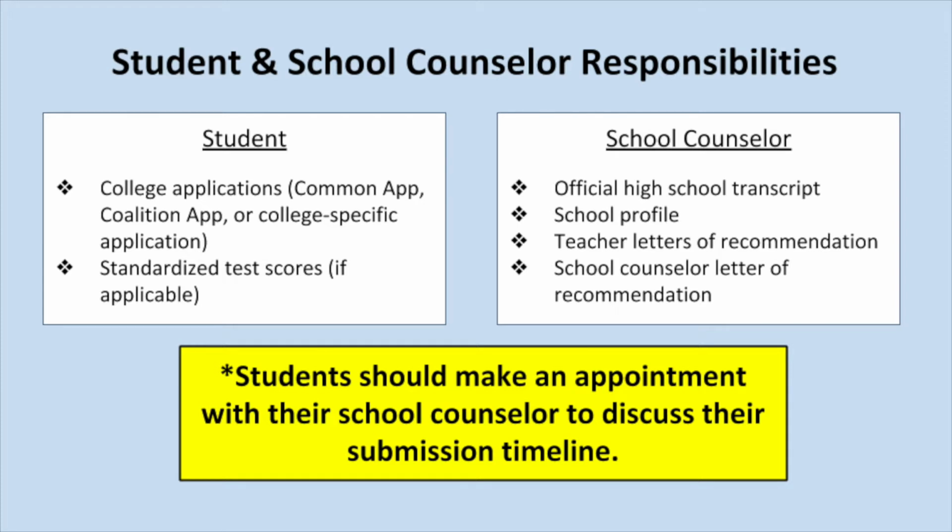In addition to the application itself and any SAT scores or ACT scores that may be required, there's another package of supplemental materials that get sent directly to each college from the Howell High School Guidance Department. This package includes the student's transcript, a school profile, teacher recommendations, and a counselor recommendation.